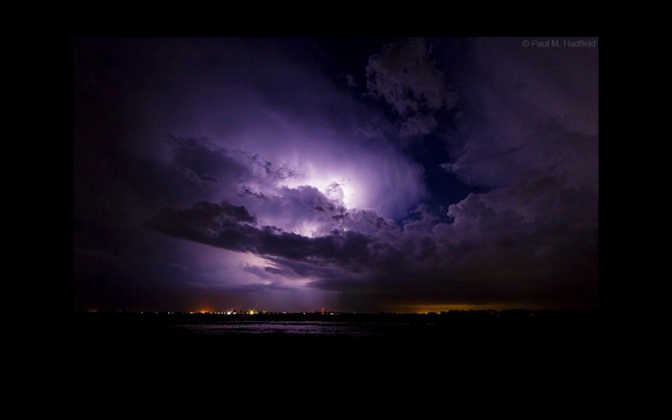Overnight, though, we did have some widely isolated thunderstorms tracking through central Illinois. I woke up to a clap of thunder, fell back asleep, but a friend of mine, Paul Hadfield, snapped this photo of some of that lightning here, again, just as it kind of quietly made its way through parts of central Illinois.